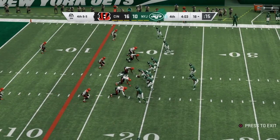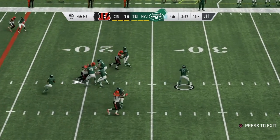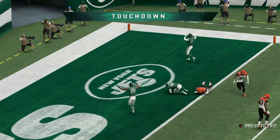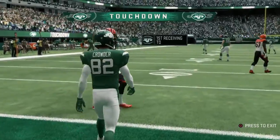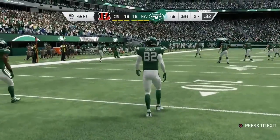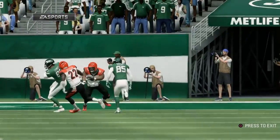One score down, here we go. They're going to go for it here on fourth down. They snap it. They're going for it. Here's Darnold. This is caught. And he's going to take it in for a Jets touchdown. Jamison Crowder. His first touchdown on the year. And now they can recapture the lead if they can make the PAT.